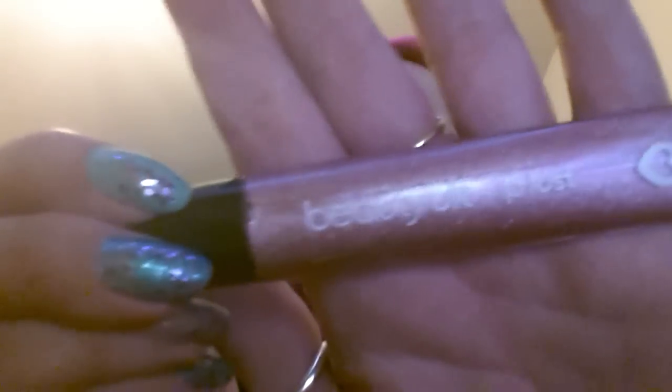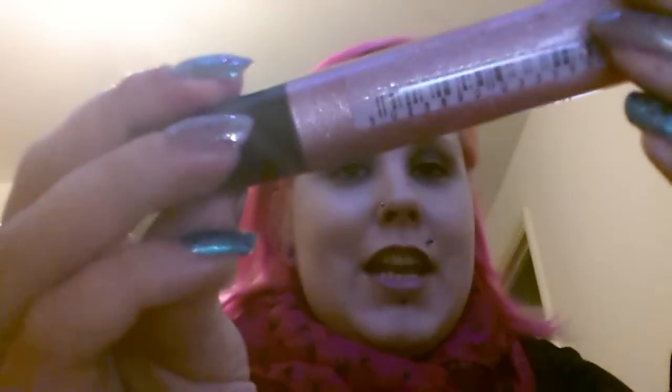Next things I got came from Superdrug, and they are these. Many lip products. And someone who doesn't normally buy lip, I bought many lip products. I bought this by Beauty UK. It's just a lip lust, and it is just gorgeous. It's all sparkly and pink and just absolutely beautiful.